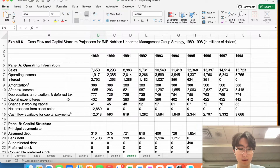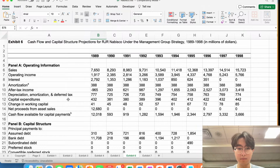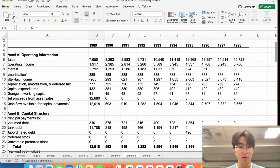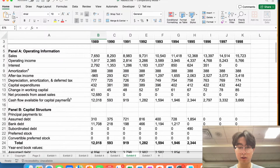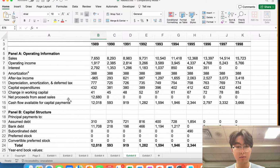So in this assignment, pretty much what we have to do is there were a few different types of bidders or groups that were trying to take the company private, and each of them had different forecasts of future revenues, future operating income, and also the capital structure of the company. What I need to do for this assignment is come up with a valuation of the company using two different types of valuation methods. First is the capital cash flows method, and the second is the WACC method.